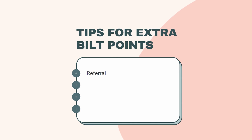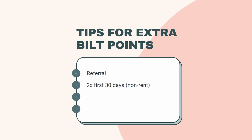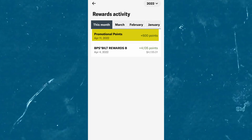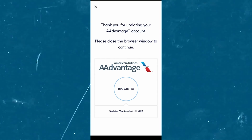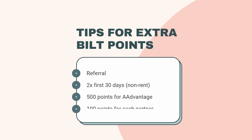Second is that you're actually getting 2x on any non-rent purchases in the first 30 days. So if you have a big purchase coming up, this is a good time to sign up. And then the third way, a limited option that's happening, is you get 500 Bilt points when you link it to AAdvantage, the American Airlines loyalty program. And then the last way is that 100 point bonus. If you link all those transfer partners, that's effectively 1100 points you would be able to get.